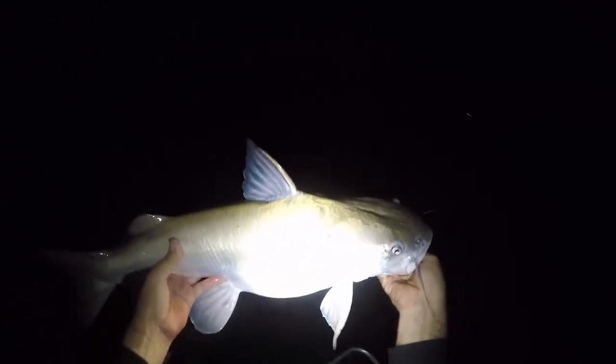Here we go. Oh my God. Holy shit. Is that a Tygum Lagoon monster? It's definitely a monster. Could it be a record? Holy fuck. Oh, dude. That is one of the biggest catfish I have ever seen. That is incredible. What a monster.